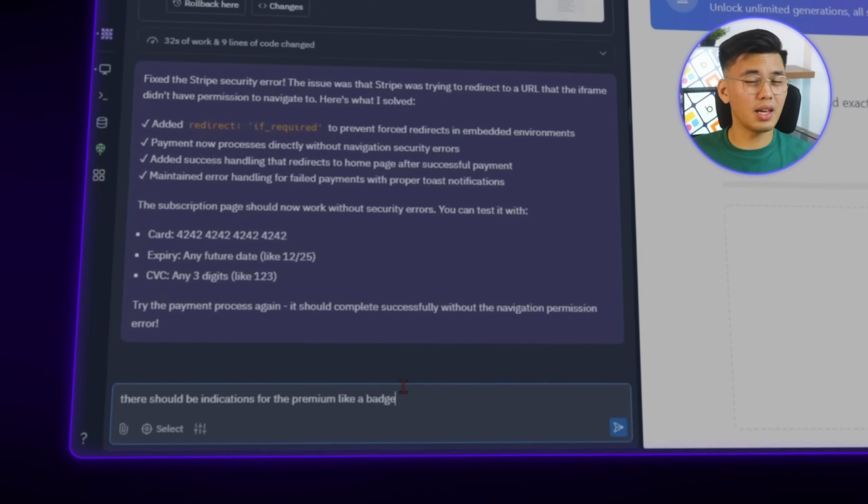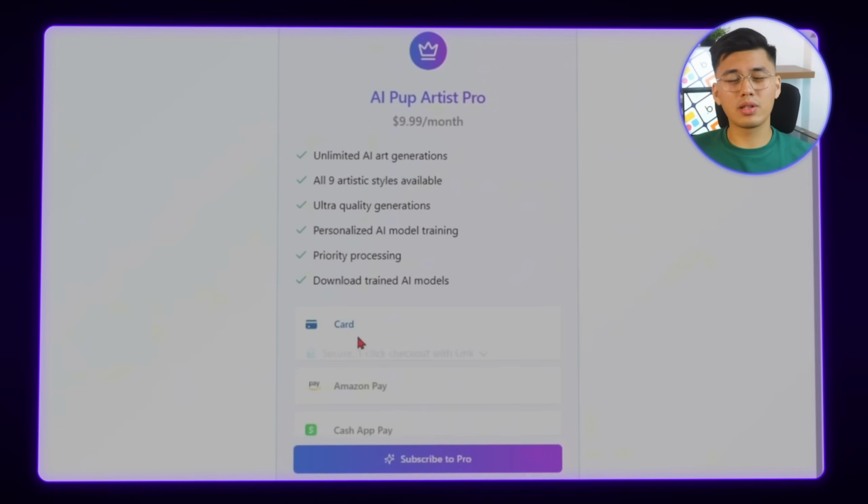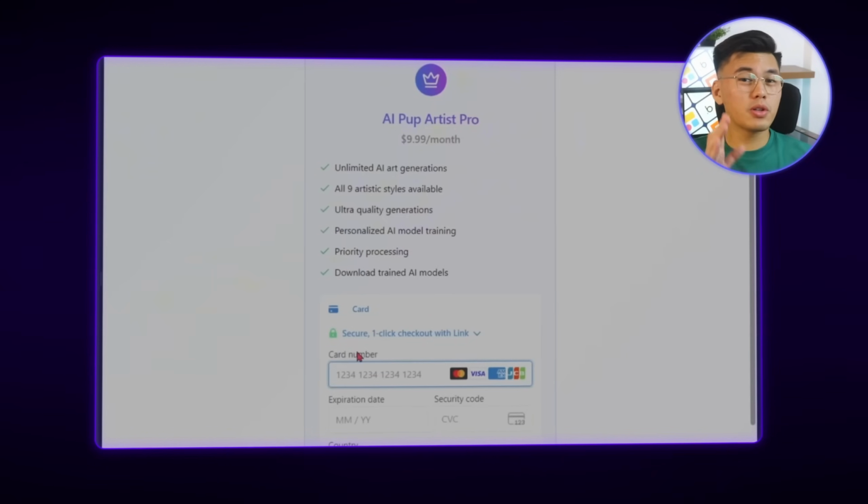The premium upgrade unlocks two key features: access to the generate art section and the ability to download the trained AI model. Anything behind the paywall is clearly marked, so there's no confusion. To make that even more obvious, we'll follow up with another instruction: There should be indications for the premium, like a badge. That adds clear visual markers across the app, things like premium badges and unlock icons, so users can instantly tell what's included in the upgrade. It's a small detail, but it really helps guide people toward the subscription without interrupting the experience. Let's try it with a Stripe demo card.